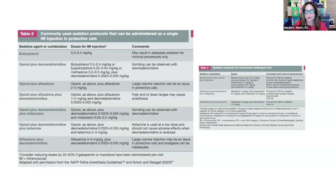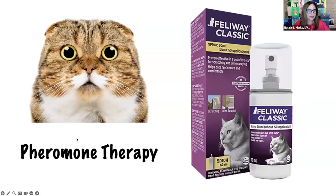And these are 2 really great tables to laminate and keep in your treatment areas and your surgical suites, and any protocol handbooks or quick references for your team that give you exactly what you need for IM injection, or certainly IV or cocktail, as well as any specific side effect to be watching out for, not only for your team, but also for your cat clients themselves. Now, the third must-have for every feline practitioner and professional out there, of course, is pheromone therapy.